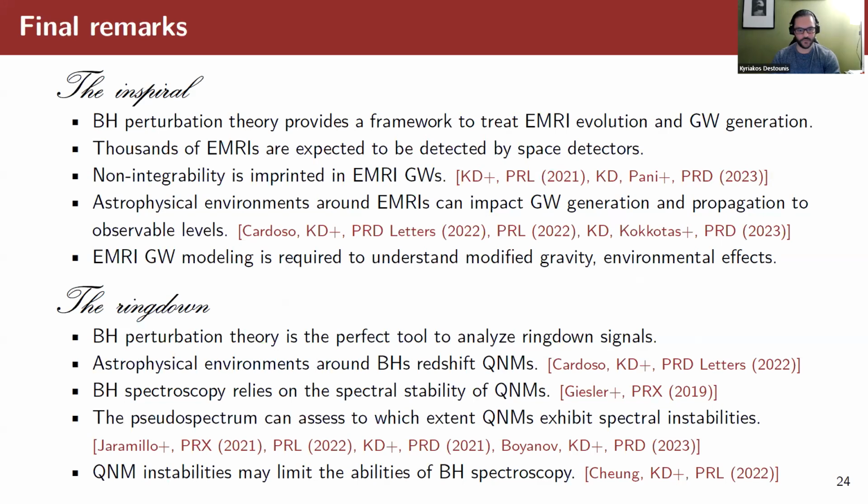At the ringdown stage, we saw that again, black hole perturbation theory is the perfect tool to analyze ringdown signals. Astrophysical environments around black holes redshift quasi-normal modes, as a lot of studies have seen. Black hole spectroscopy relies on the spectral stability of quasi-normal modes, which is a program that tries to fit QNMs on ringdown signals from gravitational wave data. And if spectral instabilities also appear, they should be taken into account in the black hole spectroscopy program, because or else we will have problems. We will do wrong fitting.